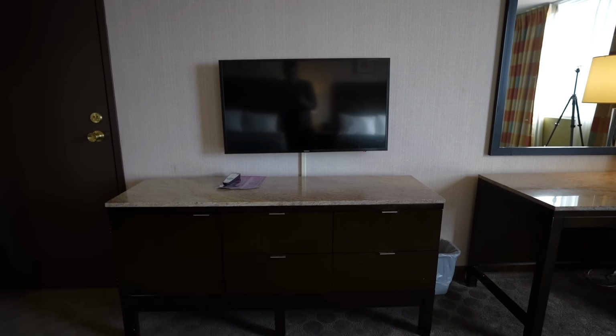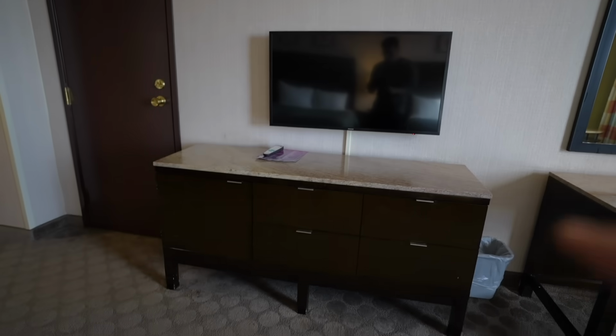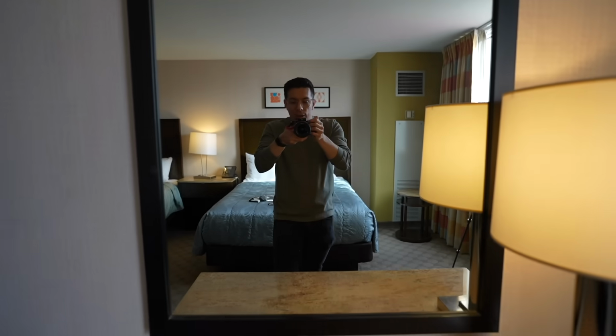Today we're rocking with the 32-inch TV. It actually looks quite small for this giant wall. And this has to be where I see the most wear and tear on these 2 pieces of furniture. However, this mirror right here is nice and wide and it's very clean.